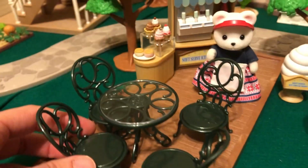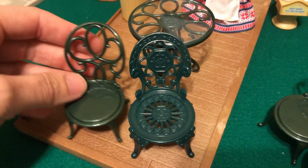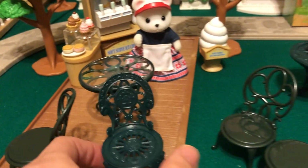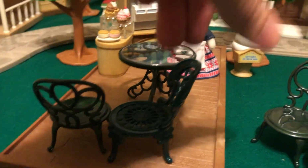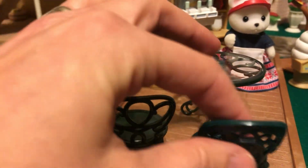Wow, these are even prettier out of the bag in person. So shiny. And doesn't that really look like a metal finish? Like this tea and treats one doesn't quite have that same glossy metallic look. They're just different, but they're the exact same size. If you look at that, you can compare all the details there and the back there. It even angles out in very much the same way.